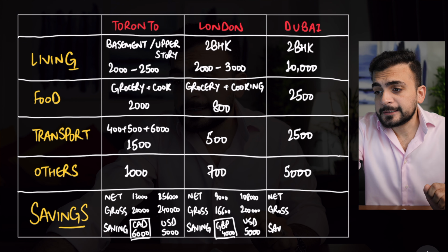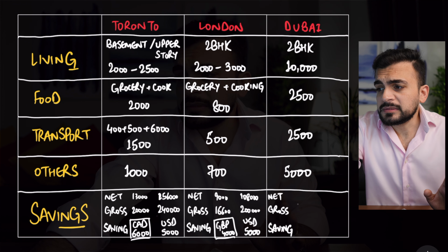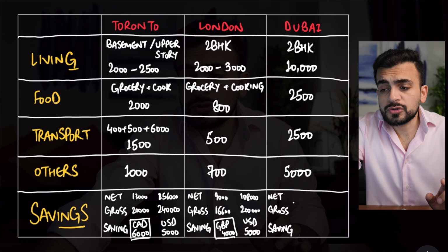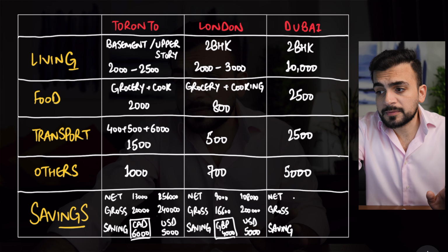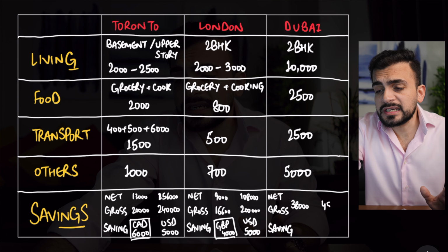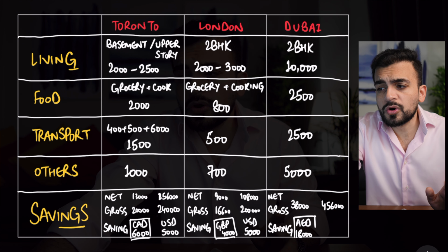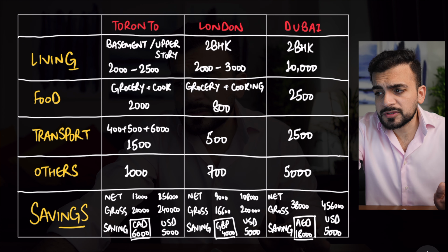And other costs like insurance, mobile, and internet. The total monthly cost of living in Dubai is close to 20,000 dirham a month, which means that a person should be earning a gross salary of at least 38,000 dirham to save 18,000 dirham a month, or roughly $5,000.